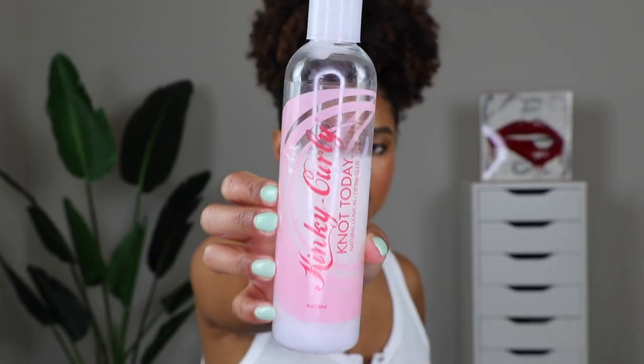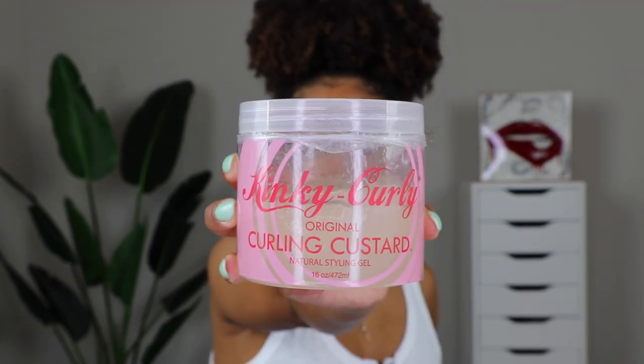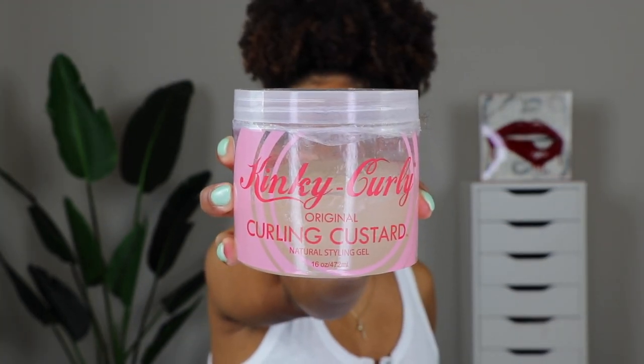So first is their Not Today Leave-In Detangler. And then second is their Curling Custard. So this gel, I've said it before on here and also on Instagram, it is one of my favorite gels. Like, it's one of those gels that I know that I can rely on. So if I need a bomb wash day of super defined curls to last me a full week, this is what I'm reaching for. It also works very well with the leave-in conditioner.